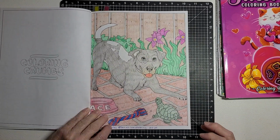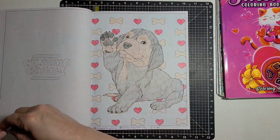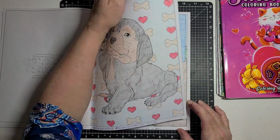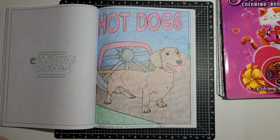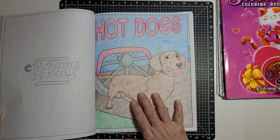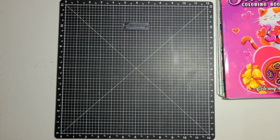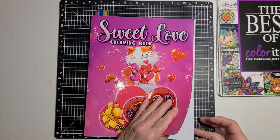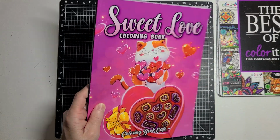Okay, so I colored this on the 11th. I colored this one on the 17th. And I colored this one on the 25th. So that's all my pages in this book. I like the way that one turned out. I really like that little hot dog. I thought it turned out cute. So that's that book. Now I have some coloring sheets in here that I will go ahead and tell you about.